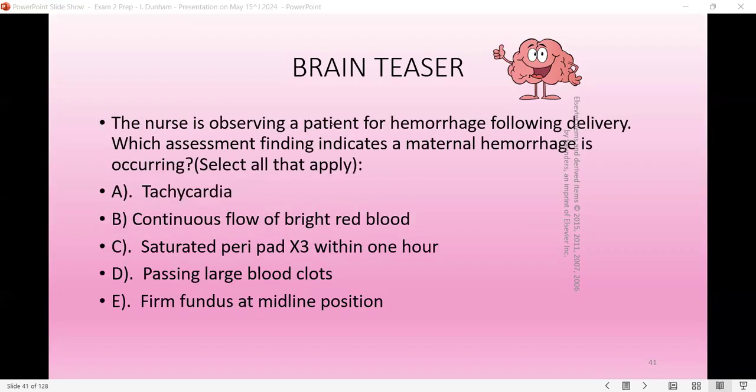So how about this one? The nurse is observing a patient for hemorrhage following a delivery. Which assessment finding indicates a maternal hemorrhage is occurring? Select all that apply. We know tachycardia is our first sign of hypovolemic shock. So she probably is hemorrhaging and losing a lot of blood, and therefore her heart rate is tachycardic. A continuous flow of bright red blood, that's hemorrhaging, so check that. Saturated peri-pad times 3 within 1 hour, those pads hold a lot of fluid, so I checked that one. And she's passing large blood clots, I would check that one. So these are all signs that my patient is hemorrhaging.